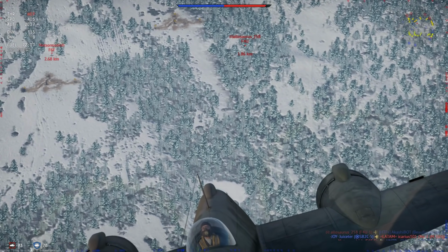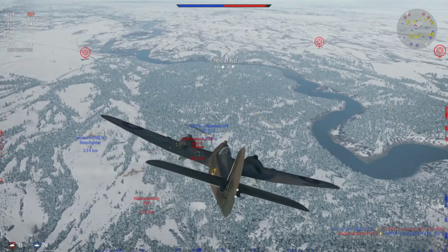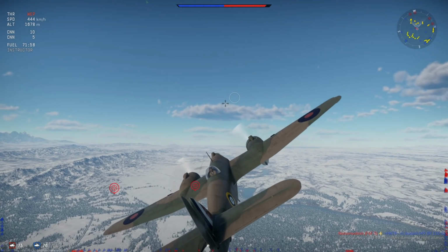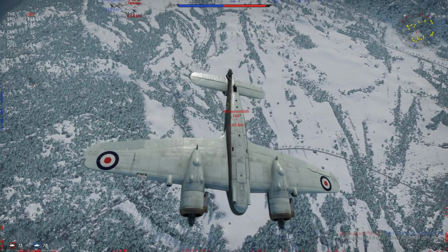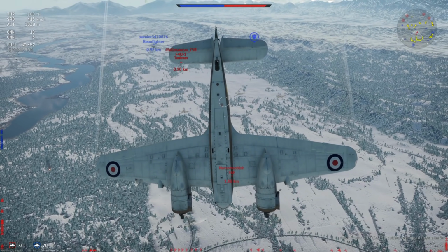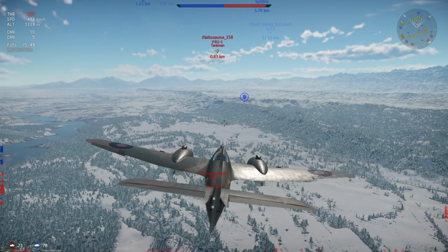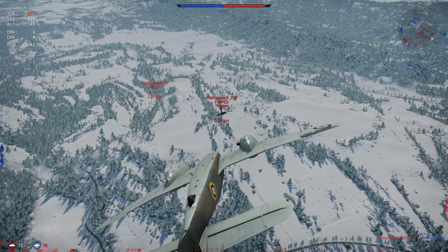Actually, is he coming up for a head-on? Yes, he is. Oh, I hit him! Okay, I'm not even going to mess with him. I did not expect to get a head-on hit with this thing. I'll let my Beaufighter buddy maybe take him out. No, he's coming back around for me. Let's see.